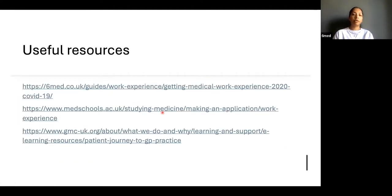So these are some useful resources that you can go to. 6med have a guide to work experience and getting medical work experience, which you can have a read of. The Medical Schools Council have a link as well to what types of work experience that you can get involved in. And finally, the GMC also tells you what types of work experiences you can do and why the patient journey is really important, and specifically talks about GP stuff as well.